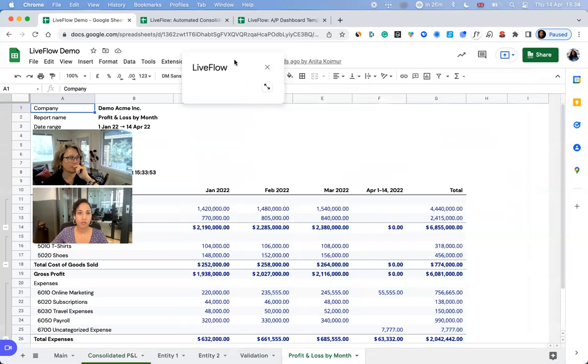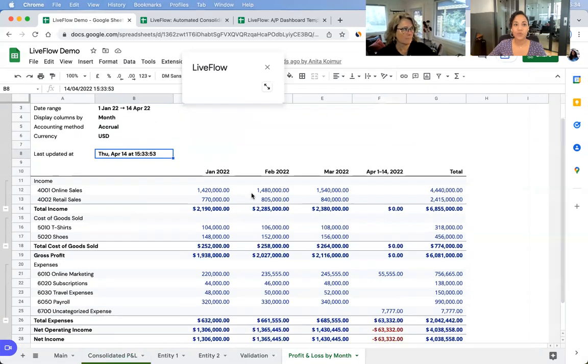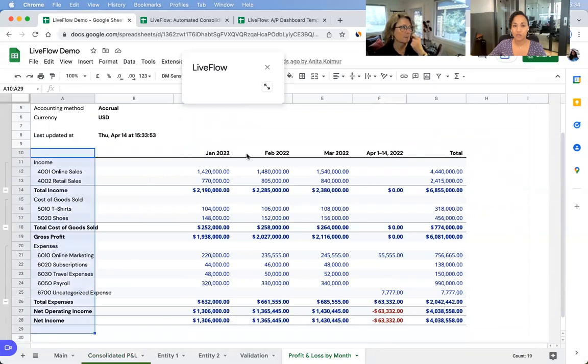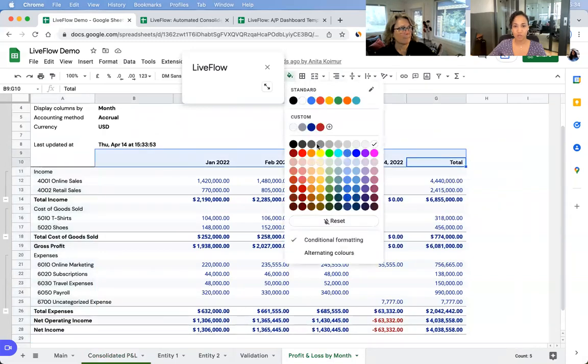So we can minimize the app. And then we can see that I pulled the report for this company for this period of time on a monthly basis. It was last updated at 3:33 p.m., which is right now. We pulled the chart of accounts with some values here. What is really important is that you can modify this report the way you want it. For instance, you want it to be with another color here.